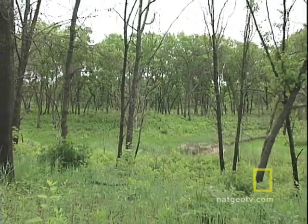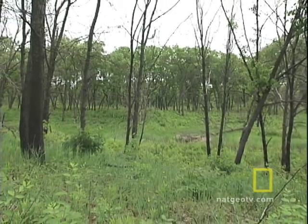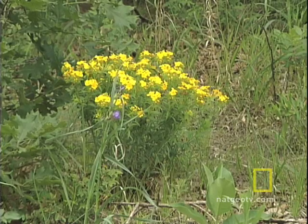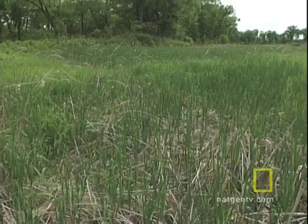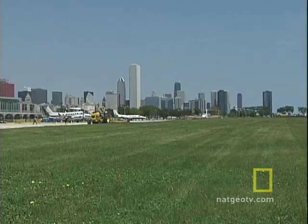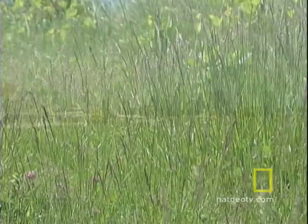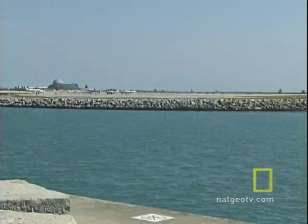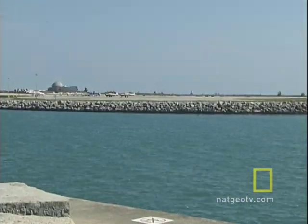Since 1966, the park has acquired close to 2,800 acres from local industry. More than 500 acres were donated, land destined for reclamation and habitat growth. The hope is to ensure the future of Lake Michigan and the greater Chicago population.